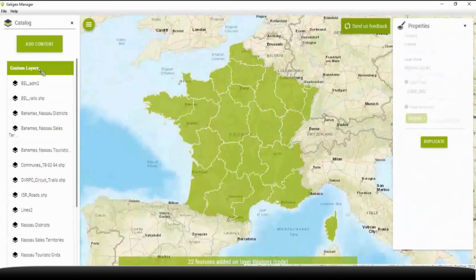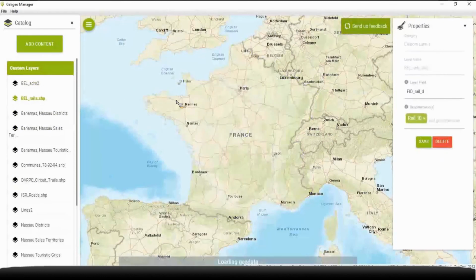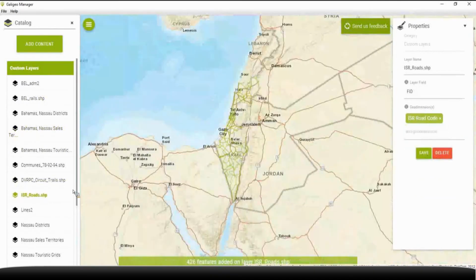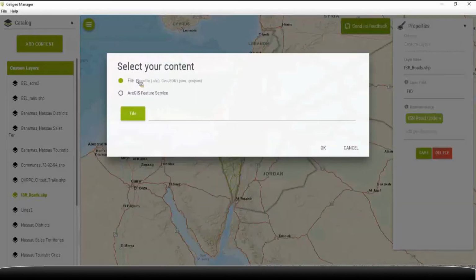For example, the Belgium railways, as you can see right there, or we can see our sales territory for Bahamas. There are some railways in Israel, etc. And basically, it's a pretty straightforward process. You just click Add Content. You have the choice between selecting a static file, like a SHP file, a GeoJSON file, a JSON file, or you can directly connect to your ArcGIS server.